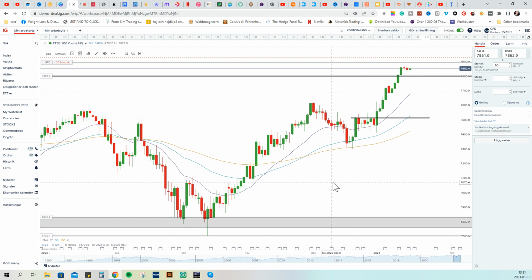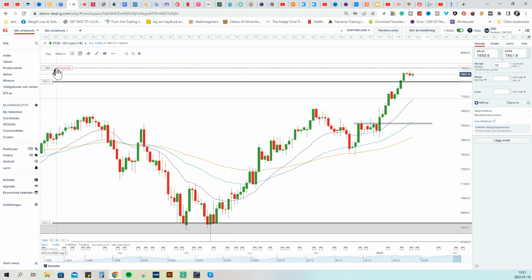Okay, so therefore I have put another sell limit order slightly below 7900, as you can see here. And it looks like this. I have my sell limit order at 78.95 here, and stop loss at 79.27 here, and my take profit level down here at 76.84 or 76.85. It's actually slightly above this exponential moving average 20 here. That's my first take profit level.